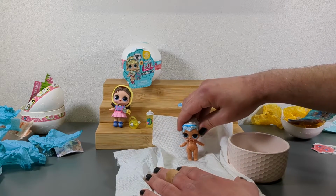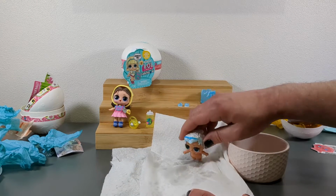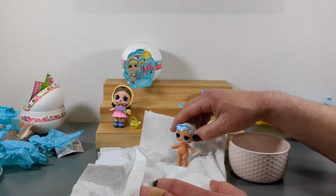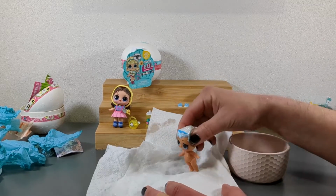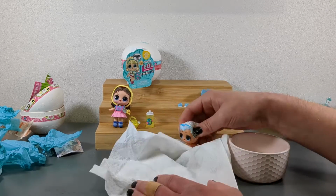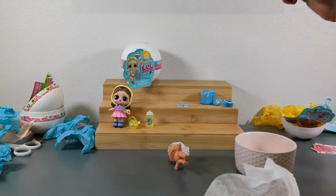Also, look at how far she shoots. Sorry. Thank you. Deal with it. Whoa, she's crying, peeing, and spitting over everything. Oh my gosh. A+. Okay, I'm sorry.